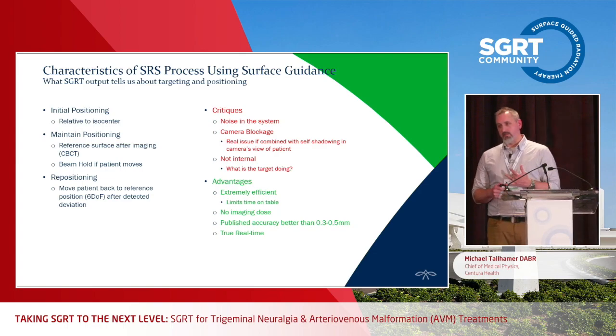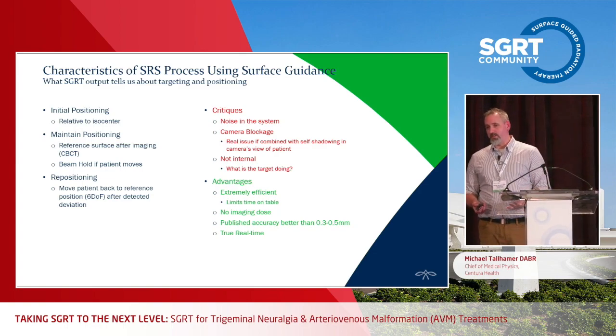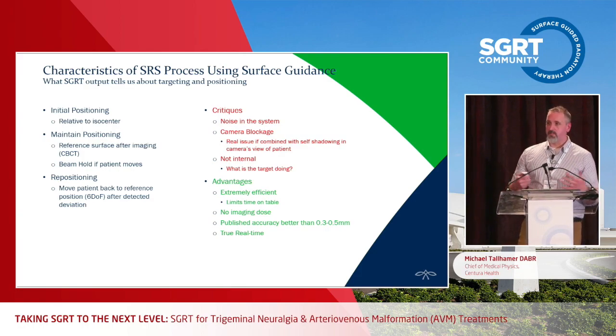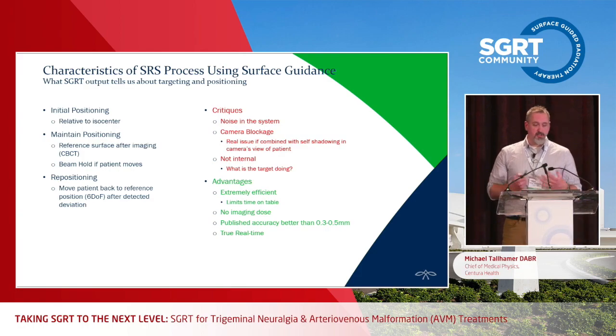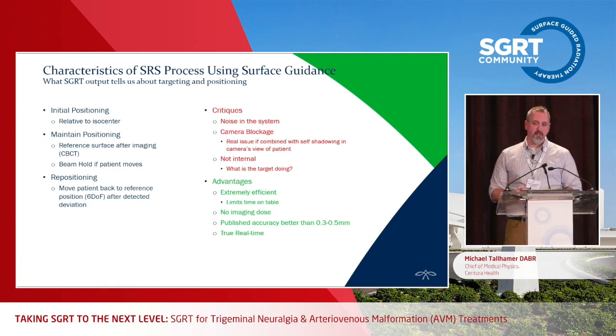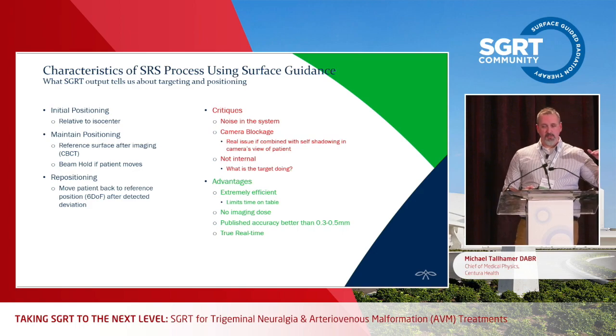Camera blockage is a real issue if you combine it with poor simulation. We had another talk about poor simulation leading to results that we don't really expect. Poor simulation is kind of a systemic problem across the board in a lot of centers when you start doing SGRT, not realizing what impact that actually has on the quality of your treatment. So if we have head neutral or chin down.